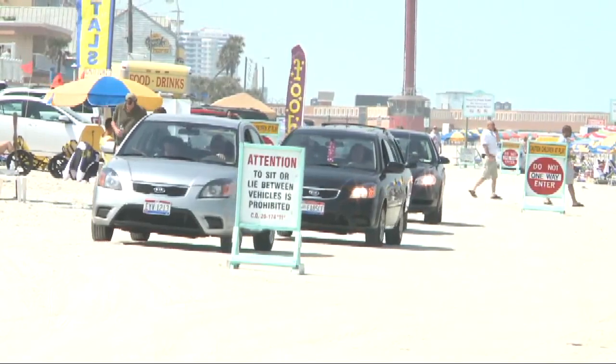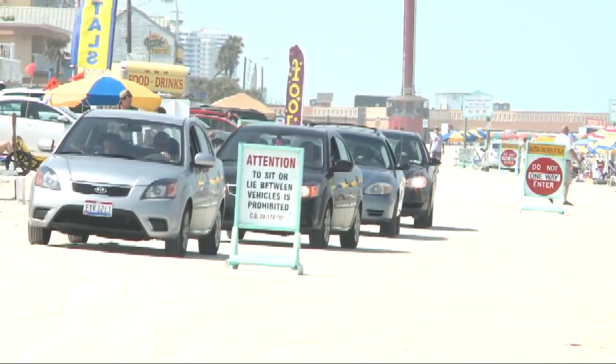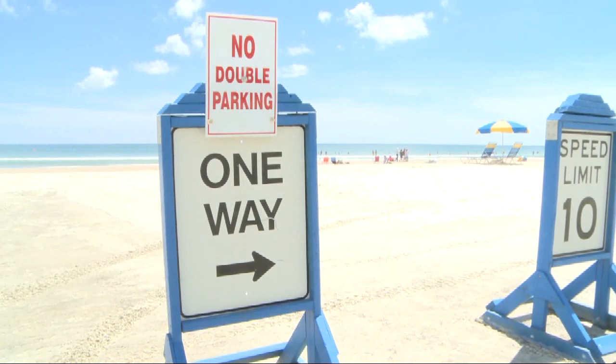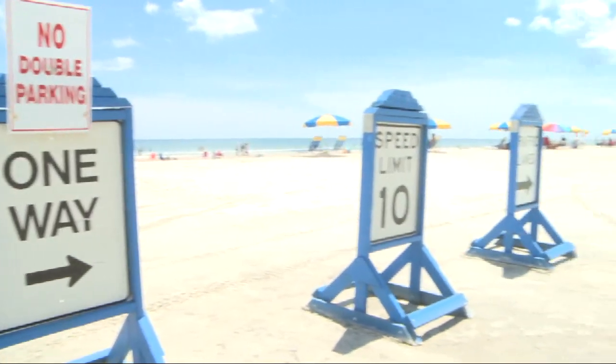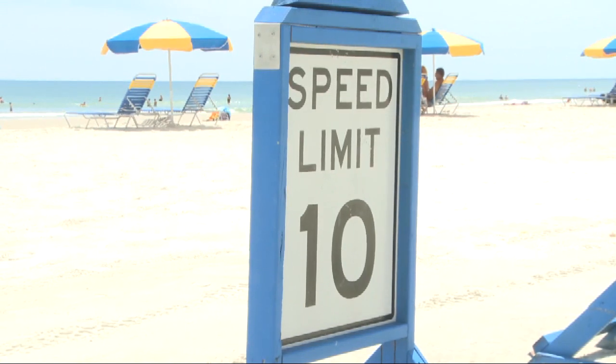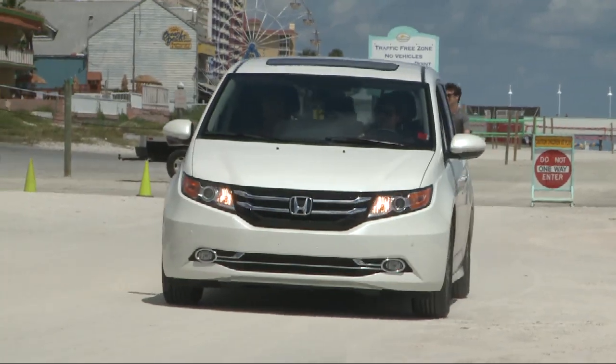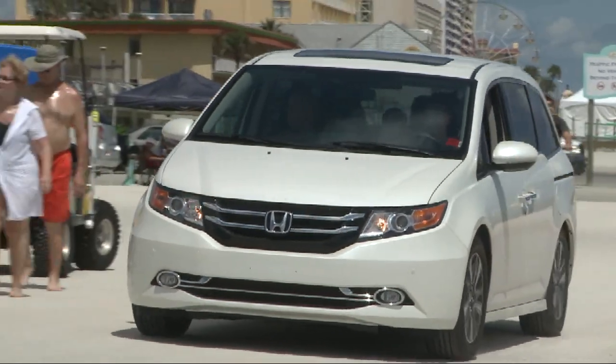We have some flashing speed signs that remind people what the speed is. But it's just like driving on a state road down there, and we have those regulations that we enforce, and just always be mindful that somebody could walk in front of you. Lights on, windows down, and no texting while driving.